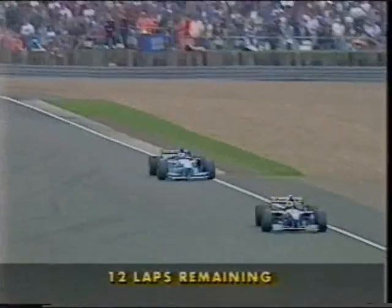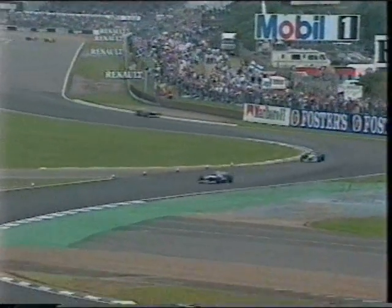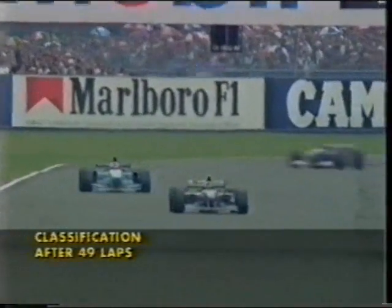I'm sure that between Coulthard and the Williams team, they will be professional enough to make sure that he does come in. But Herbert will have been told, I'm sure, look, don't worry about David, he's got to come in, he's going to be losing 30 seconds. But on the other hand, Herbert's still got Jean Alesi, who's now only 6 seconds behind. Alesi took 1.5 seconds off that battling duo, and that was probably because they were doing exactly that, battling between them.